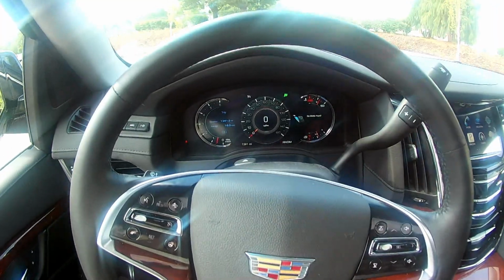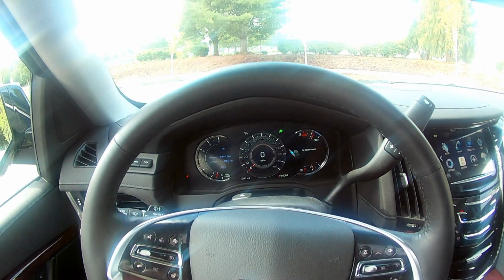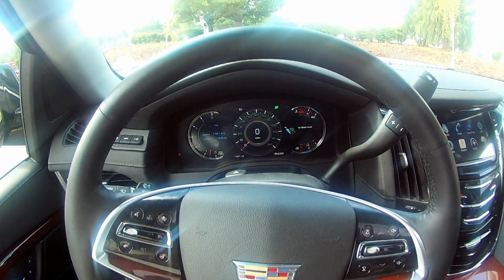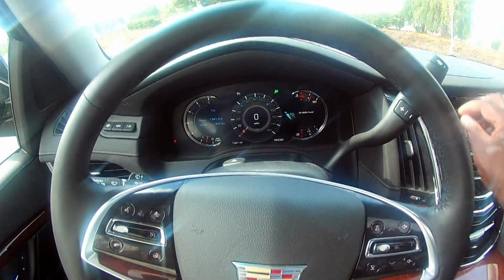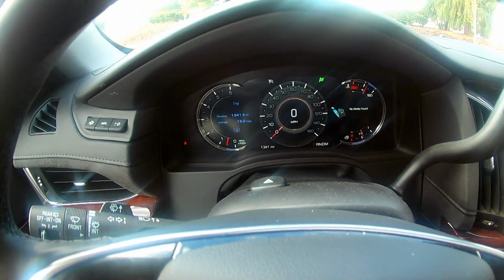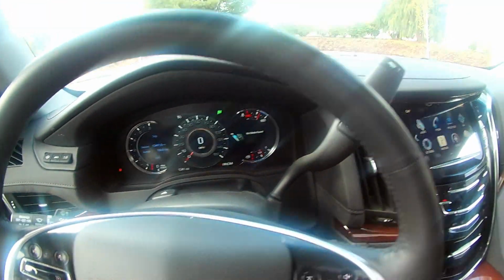Right, now I'm going to walk through a little bit of the features on this interior. So again, I keep bringing this up, but this is an $80,000 vehicle, so this interior feels like an $80,000 vehicle's interior. Everything is soft to the touch. The gauge cluster is really beautiful looking, and the center stack is really cool too.